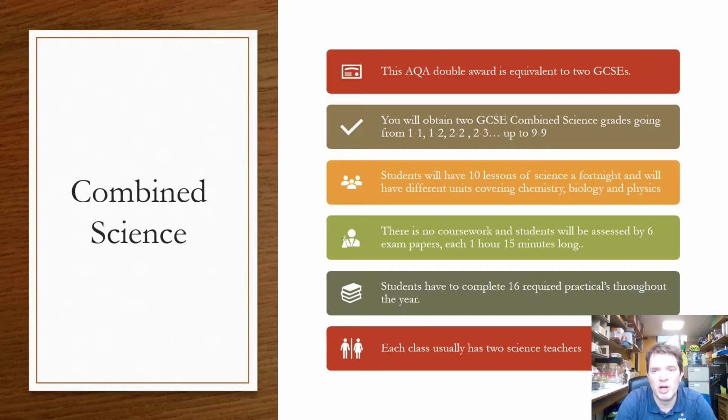There is no coursework anymore, but there are 16 required practicals that you have to do throughout the course, and there are 6 exams at the end of it, each one being 1 hour 15 minutes long.